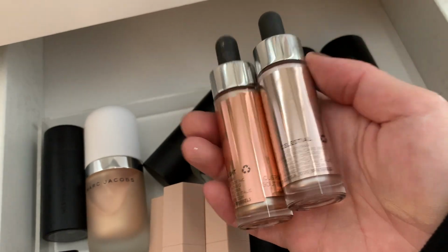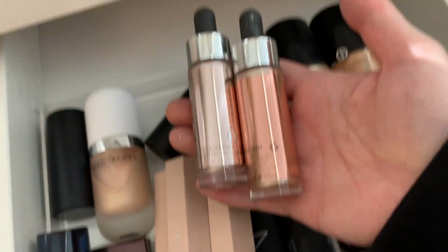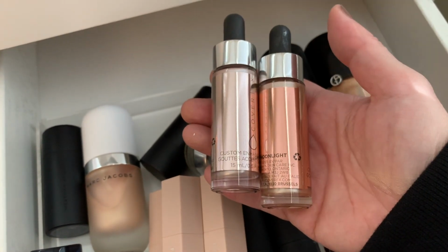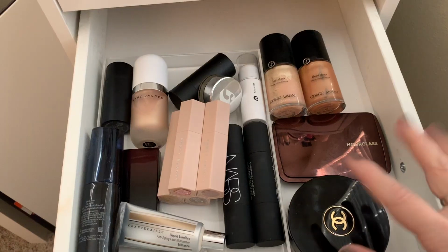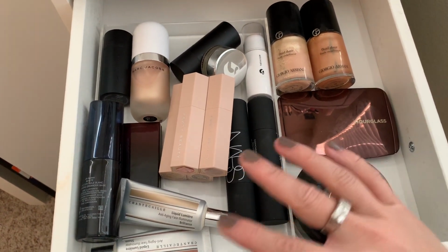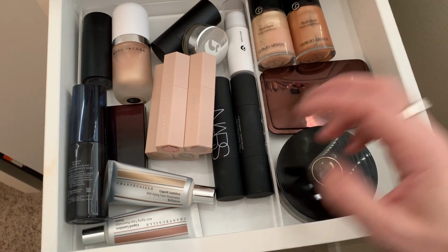And then I have some Cover FX Custom Enhancer Drops. Is that what they're called? I have Celestial and Moonlight. And I'm going to toss these. I never use them. I find them a little bit difficult to use. So, yeah, I'm going to get rid of these. So I'm going to go ahead and put everything back that I'm keeping, try and organize it a little bit, and I will fast forward through this section.